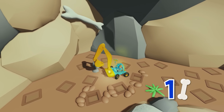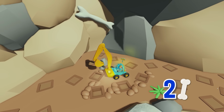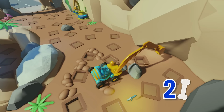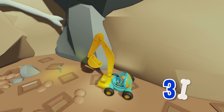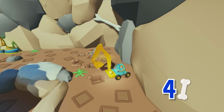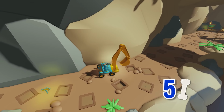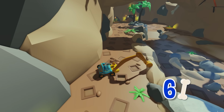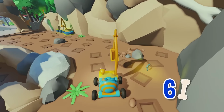Whoa! We found our first bone already! Yeah! Look! A second bone! We're on the right track! Awesome! We found our third bone! Hey, Debo! What kind of dino do you think we'll find today? Hey! We found bone number 4! All right! Whoa! It's bone number 5! That one's a big one! Awesome! We found our 6th bone! We're so close to finding all 8 bones!